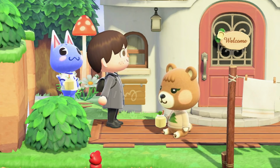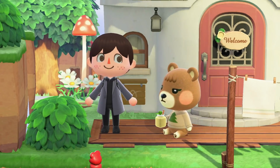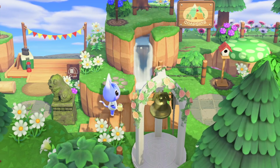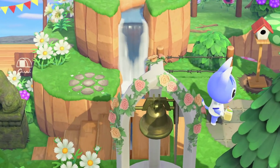Now your villagers will sometimes drink soda cans or pop, but what I'm interested in are those fancier drinks that they'll sometimes carry around with them in a little glass jar. Now the flavor of the drink that you see your villagers holding seems to be different. It almost seems like the flavor that you'll see your villagers drinking depends on your native island fruit, but I'm not sure if that's actually confirmed.